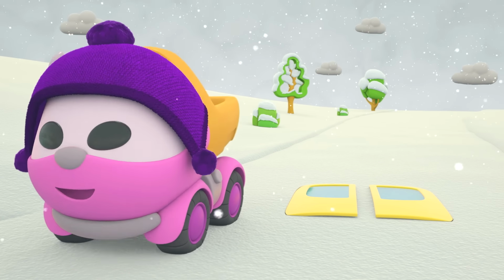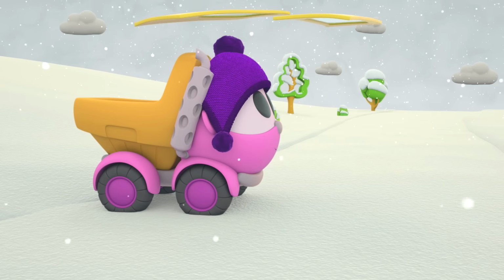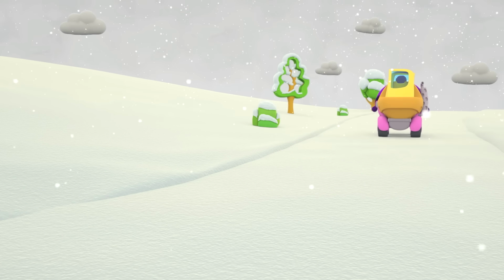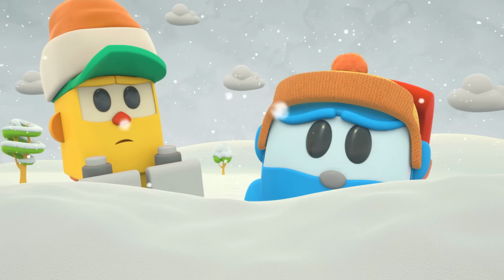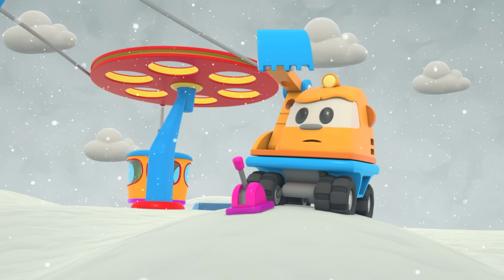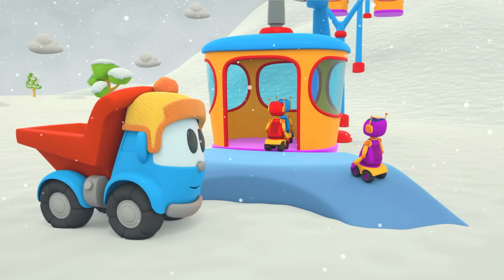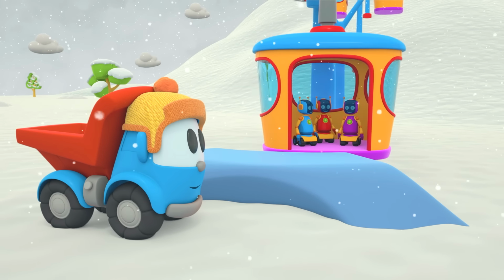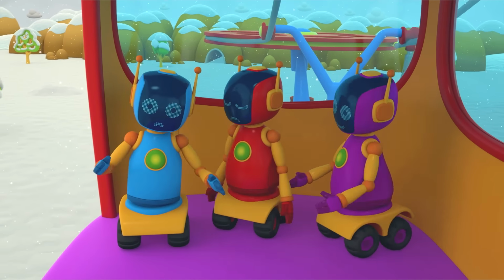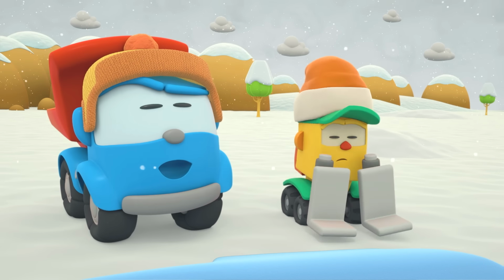Oh, well. I'd better go. Leia is very kind. She's afraid to go into the mountains, but she really wants to help her friends. What's wrong down there? I'm freezing already. The robots are getting into the car with no doors. They mustn't do that. It's very dangerous. Scoop, wait! Reverse!